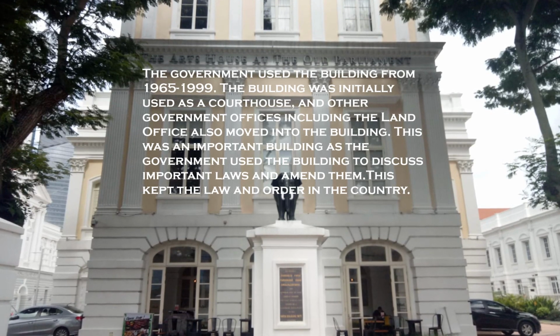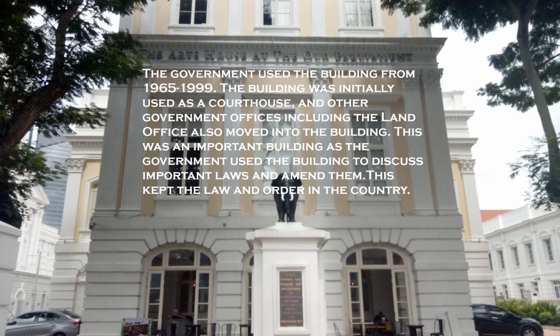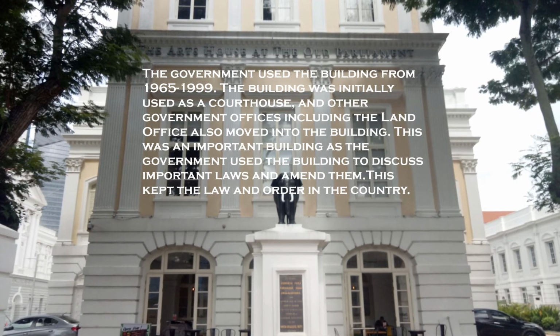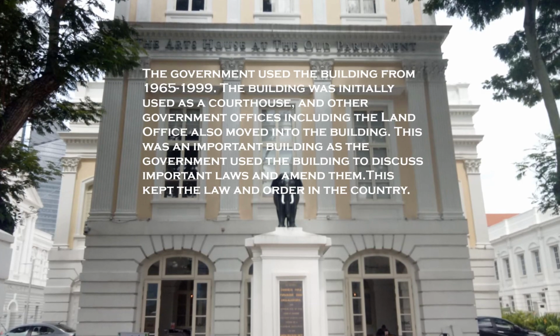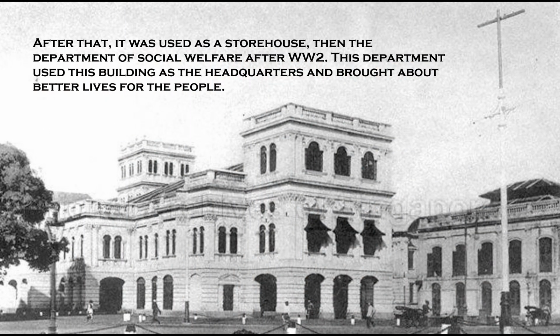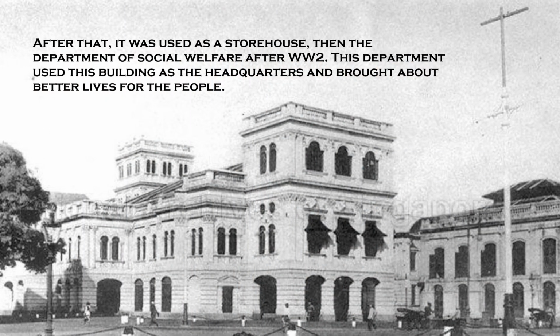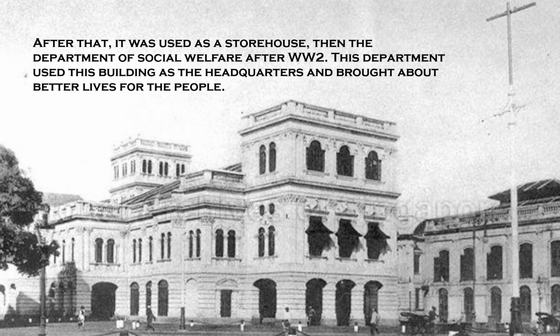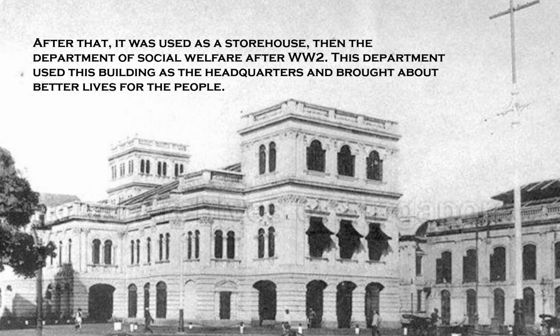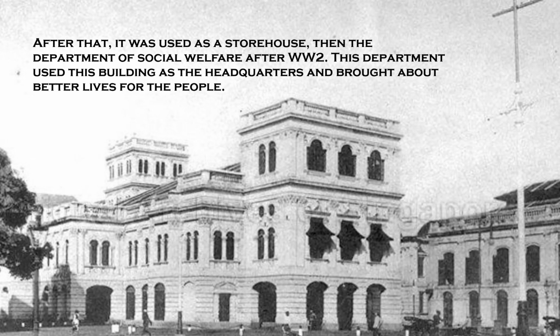The building was initially used as a courthouse, and other government offices, including the land office, also moved into the building. The government used the building to discuss important laws and amend them. This kept the law and order in the country. After that, it was used as a storehouse. Then, the Department of Social Welfare after World War II. This department used this building as the headquarters and brought about better lives for the people.